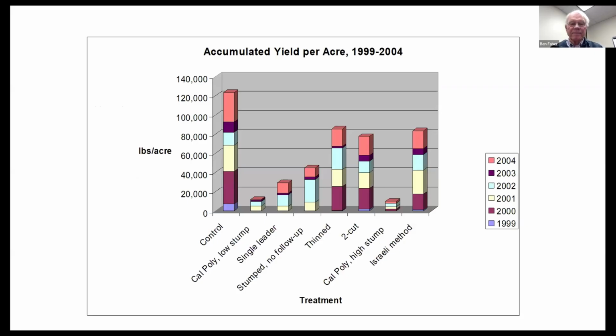So here are the results. And here is the unpruned control, boom. Over that 6-year period, we had the greatest amount of fruit coming off this. And then these are the other treatments. And really you want to look at the later years, what impact they had.